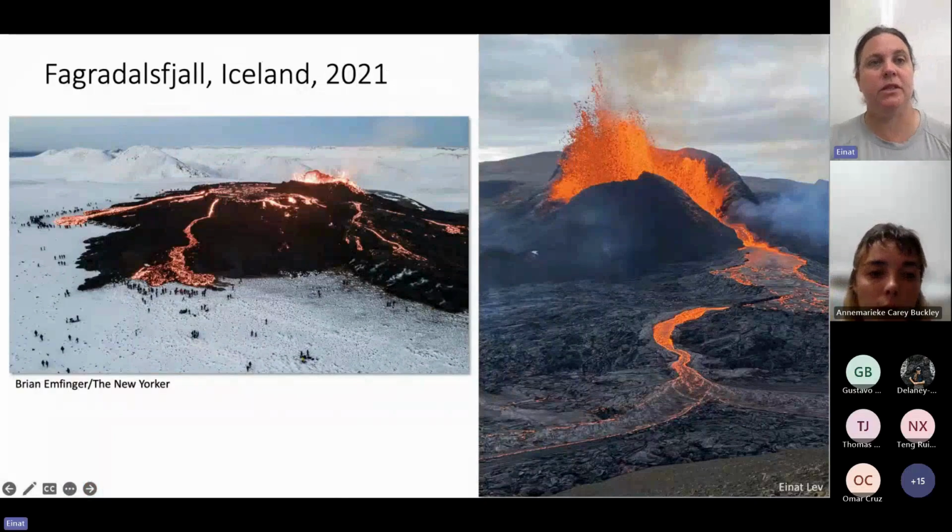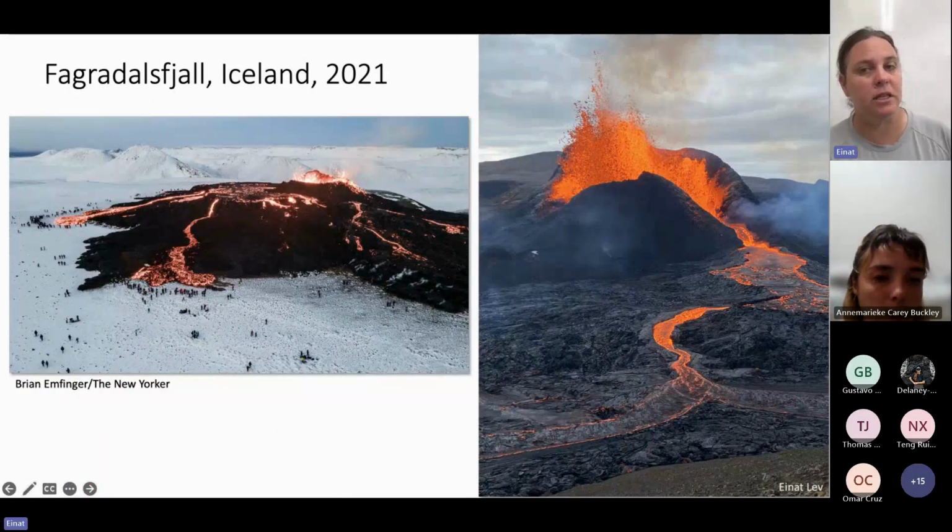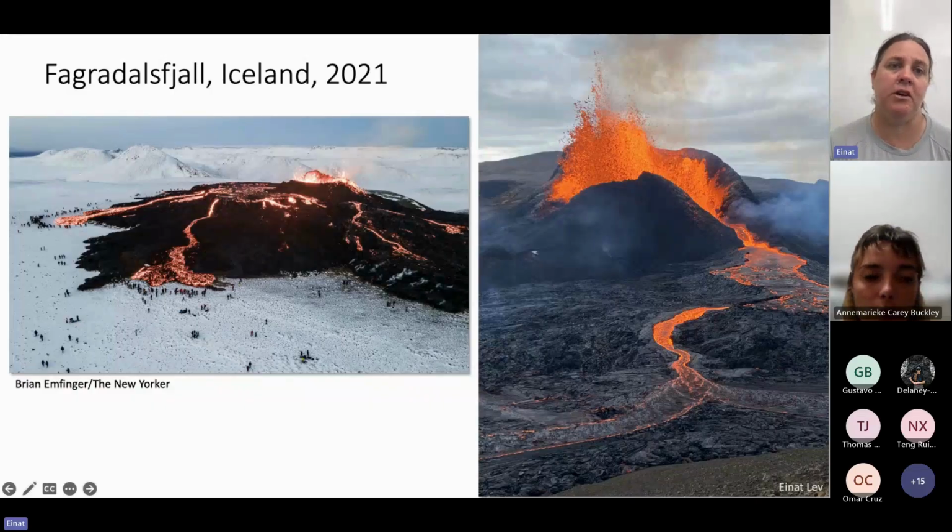More famous eruptions recently, in 2021 and ever since then, pretty much continuously on and off, are the Fagradalsfjall or the Reykjanes Peninsula flow eruptions in Iceland. This is from the very first one in 2021 that happened after close to 800 years of quiet. So a lot of the residents were surprised, and a lot of the facilities were not ready for it. But now they're getting very much used to it.